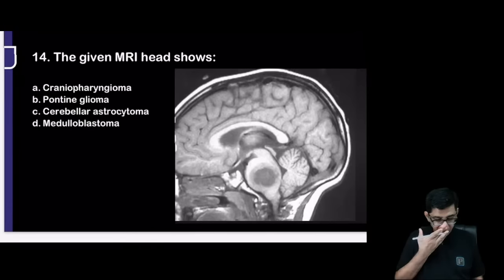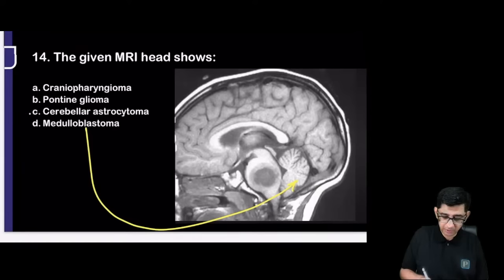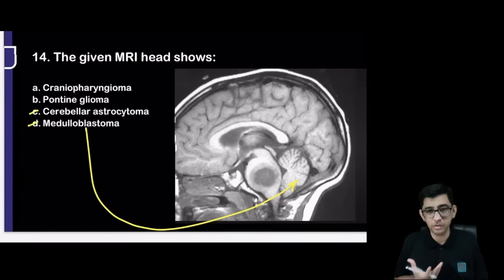Medulloblastoma, so where will medulloblastoma originate from? Medulloblastoma originates from the cerebellum. Option D, medulloblastoma, is going to originate from the cerebellum of the patient. So options C and D cannot be the answer to this question, because cerebellar astrocytoma will originate from the cerebellum and medulloblastoma will also originate from the cerebellum. So two are left, craniopharyngioma and a pontine glioma.